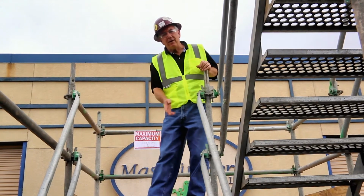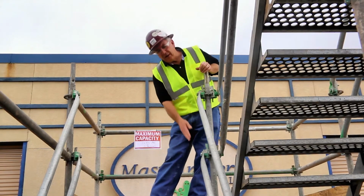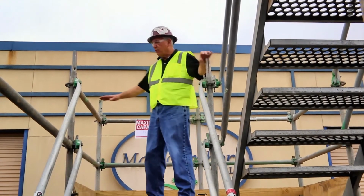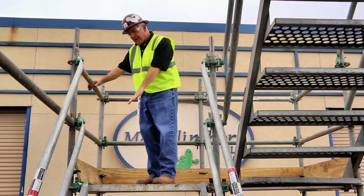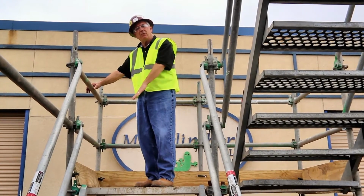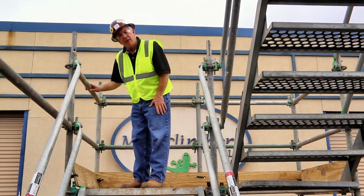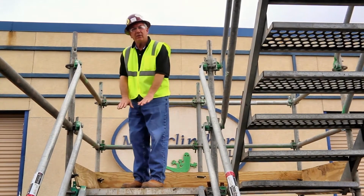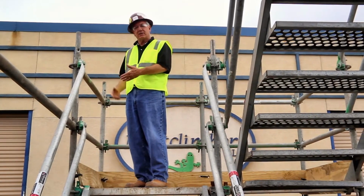The way we guarded this scaffold against falling to a level below, we added a top rail and a mid rail to protect the worker from falling to a level below. So we have to have a top rail, which is defined as a distance of 42 inches plus or minus 3 inches above the floor we're standing on. Then we have a mid rail that is in between the surface we're standing on and the top guardrail, which holds us into position and keeps us from falling.